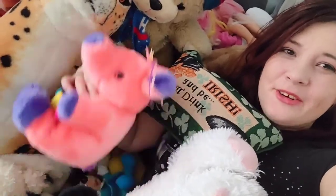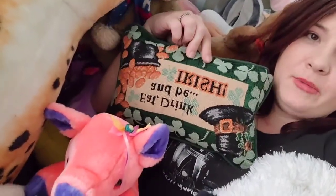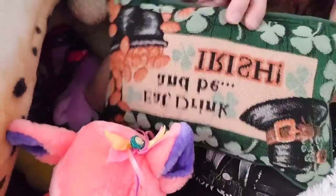I have a lot. So I'm going to do a video today on some BOLO items that are plush and pillows. I pick these up all the time, these needlepoint tapestry style pillows. Not necessarily this exact design, but just this style. They usually have a plain side. That one needs cleaned off still. And then they have a design side.